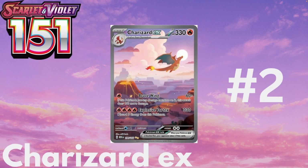At the number 2 spot, we got Charizard. I know a lot of people have this card as their number 1 pick, and I just don't agree. I think this card is super sick. I do think Charizard, of course, is an extremely cool Pokemon. But it's just every time the Charizard is in a set, it's the number 1 card. So I get why it's so expensive. I get that, but I just don't think this card is as nice as the number 1 card.